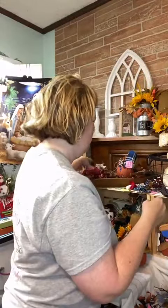Cute acorn. This is all handmade, hand stitched. And then it has the rag bow with the rusty bell on it. It's number 135 for $12. The back is also stitched. 135 for $12 for that one.